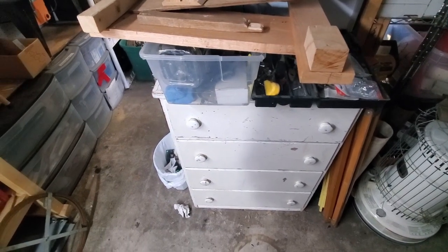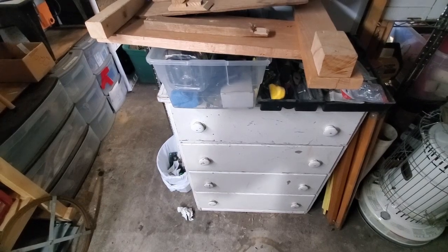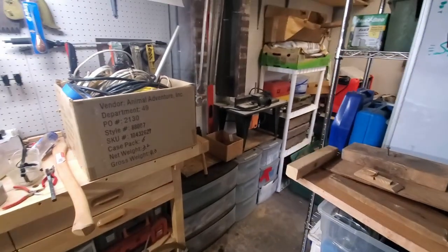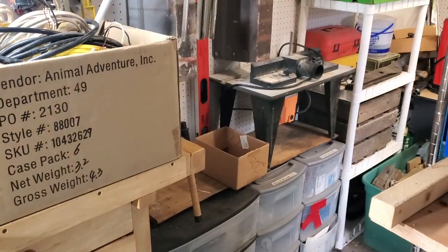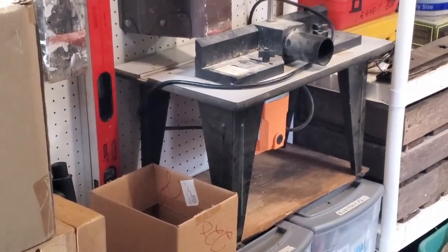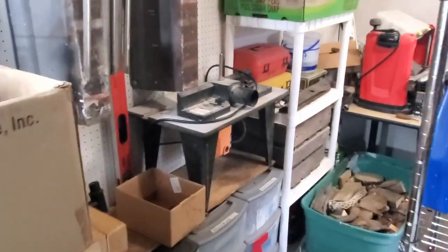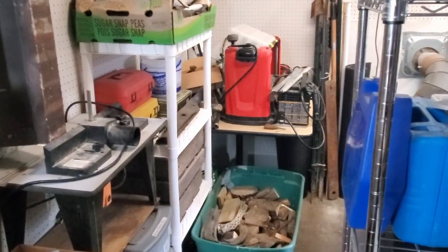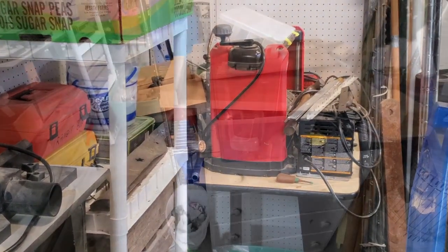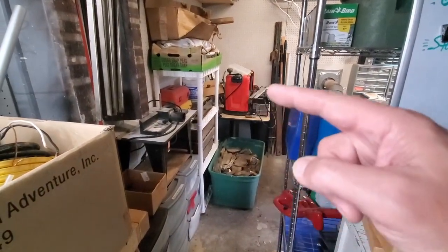But we've gotten a fair amount of room in here. I feel like I can actually start doing some work. It's just a matter of repositioning things and getting them available to me. So, for example, there's my little portable routing table. I'll give you a little bit of a tour. The other thing I need to get to here eventually is my planer.